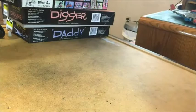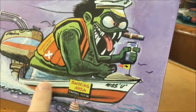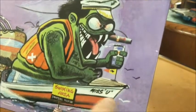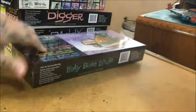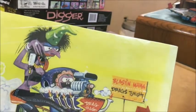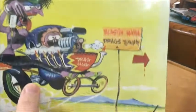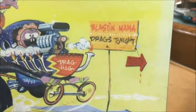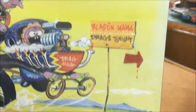Psh, come on. And we got Leaky Boat Louie. Another one, potential for some cool stuff. I could have like one of my buggies or whatever be like a little boat. And then we got the Drag Hag. The Bonnie Blastin' Babe. Another cool engine and motor and a weird little chassis for some kind of buggy. Ork buggy, maybe.